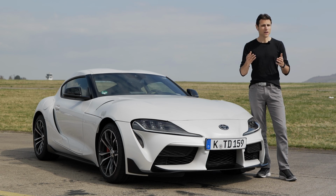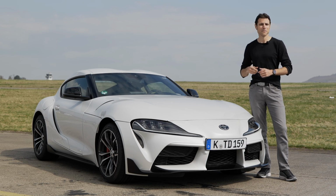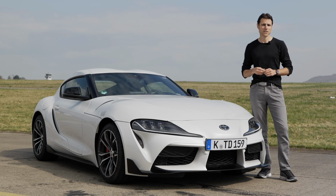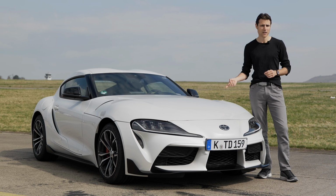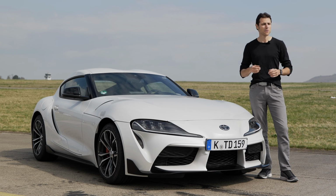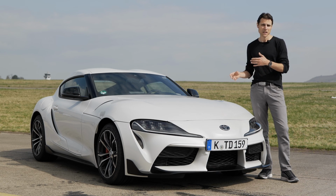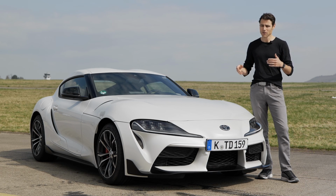We have already been driving the sibling of this one, the open BMW Z4, both as 4 and 6-cylinder. Today now the first time here with a smaller engine for the Supra. How will that play out? This will be a very interesting episode. We're going to tell you which engine to pick for the Supra and also differences between the Supra and the Z4.